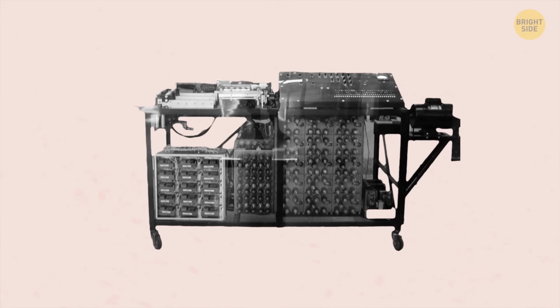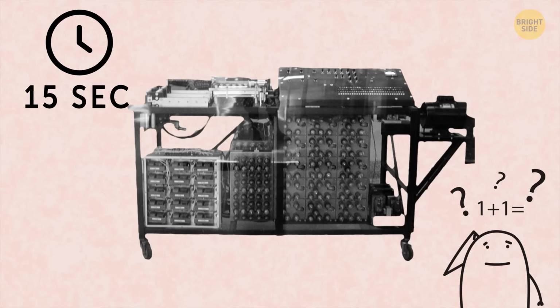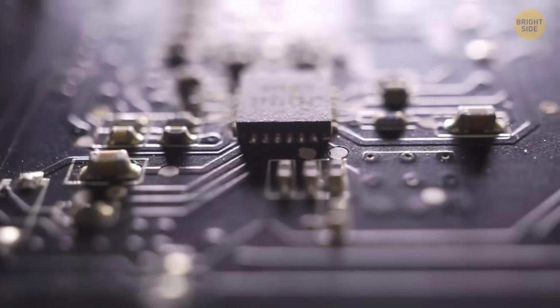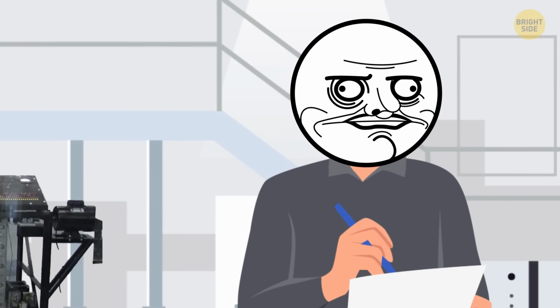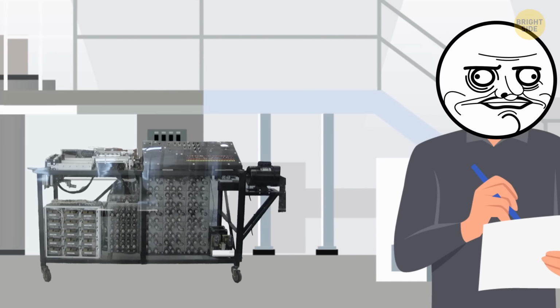And now, my favorite part, the ABC finished one operation about every 15 seconds. Just for you to compare, it's millions of operations per second now. Unlike the tech we use today, the ABC did not have a changeable stored program, so the program could only do a single task at a time. An operator had to write down the intermediate answer and then dial that back into the computer. Sounds like another reason to be happy we live in the 21st century.